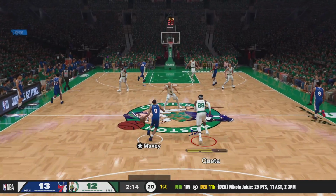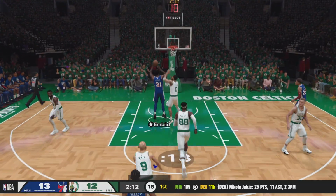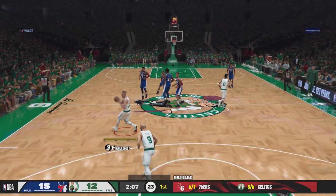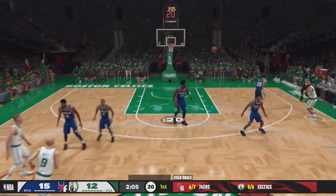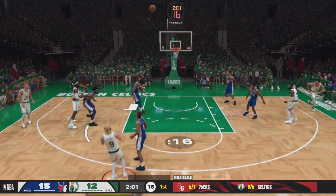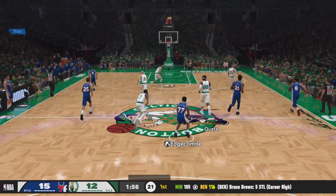Defensively, you have to stay connected to him on the perimeter. Embiid. Nice dish, and the layup goes down. And that's now 6 points for Joel Embiid. And their offensive game plan is clear. Get it inside and go to work. White can't hit. The Sixers lead by 3.